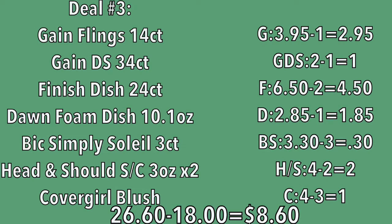Your next item will be the 3 count package of Bic Simply Soleil Razors. You should be used to that by now. Then you're going to grab two bottles of the Head & Shoulders Shampoo Conditioner, and this is a 3-ounce bottle, and again, grab two of those. And your last item will be a package of the CoverGirl Blush in any color of your choice.